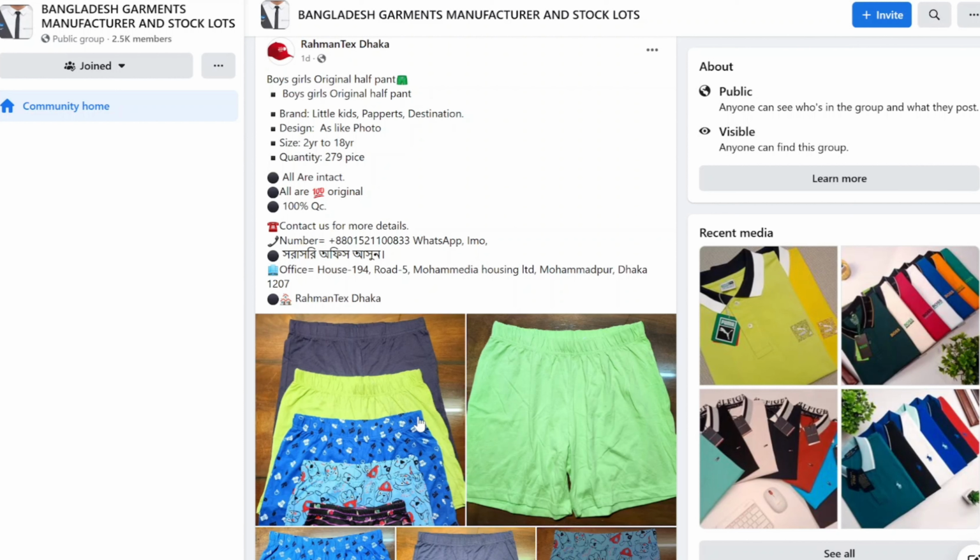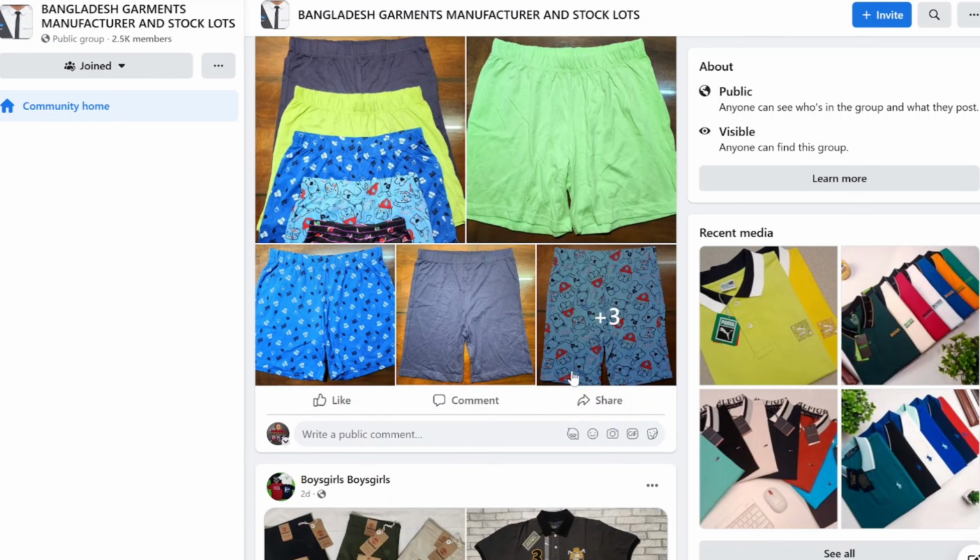And this is the last one we'll be looking at here. This is like original half pants, just like shorts for both boys and girls. Design as seen in the photos, from year 2 to 18. Right, all are intact, original. These are their WhatsApp contacts here, and this seller is actually located in the capital city as well.